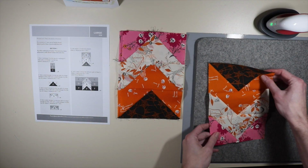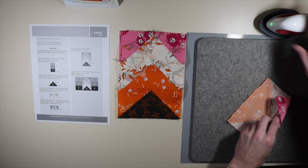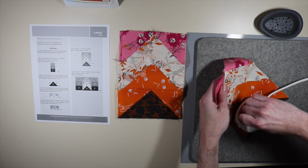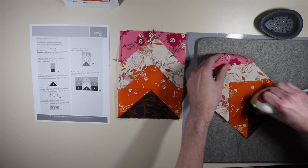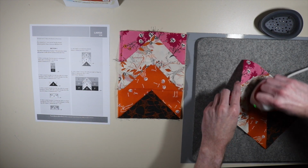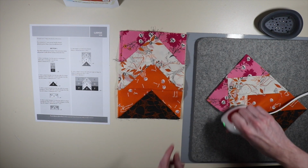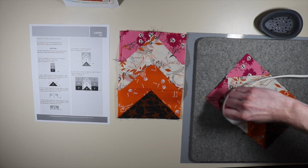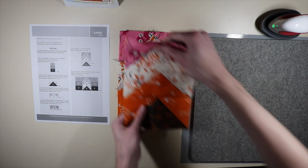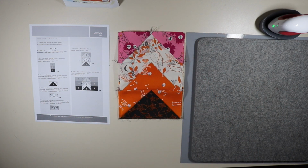All right, I have sewn all of those together, and now we are pressing towards the top of this series of blocks. So basically, we are following the arrows that were formed on this block and pointing upwards. So I'm going to go ahead and press all of that out towards the top of my segment here. There we go. We've got some really cool chevrons going on with this so far. Let's go ahead and move on to our last step, step 6.